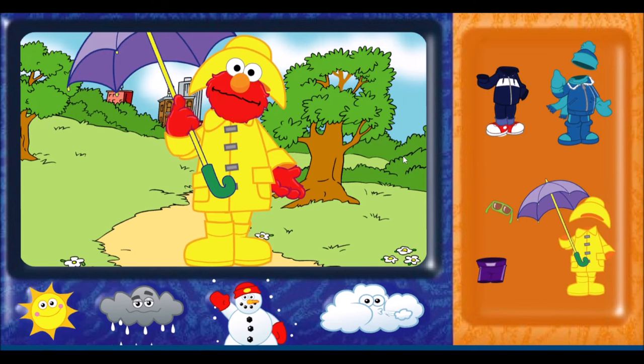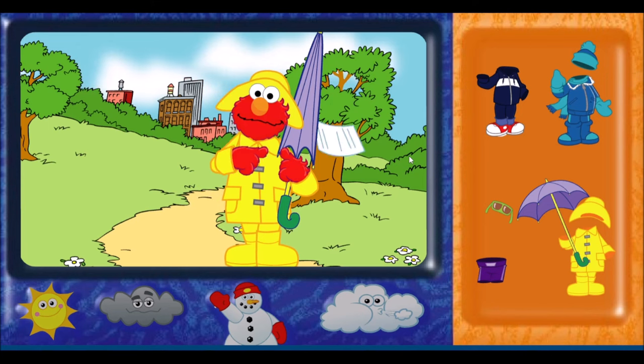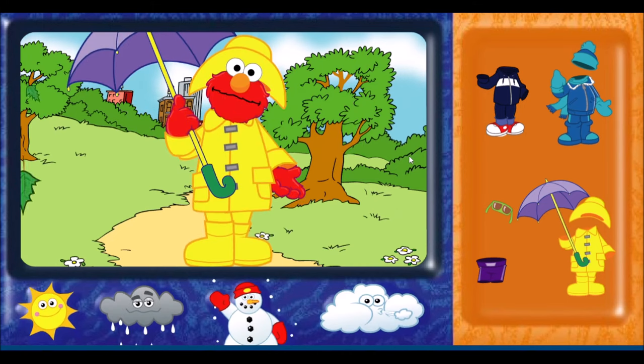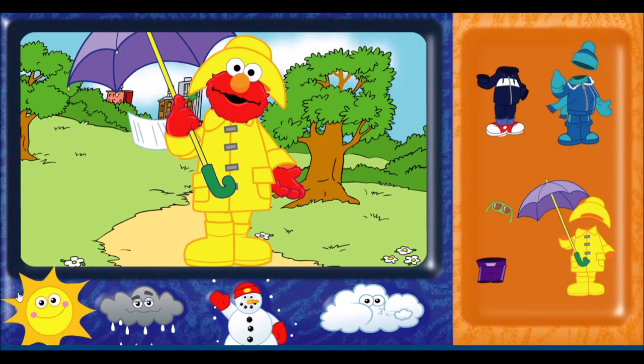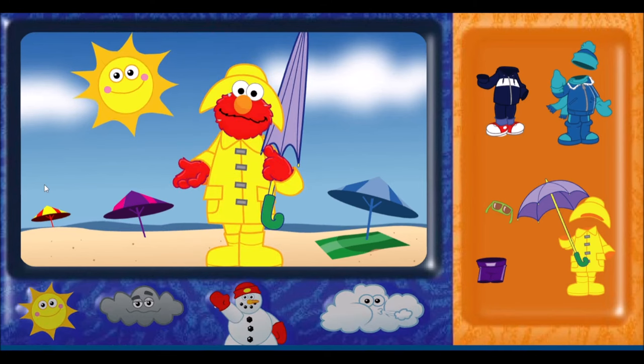An umbrella, a raincoat, and rubber boots. It's not raining, but Elmo will try to put up his umbrella anyway. Wow! You can change the weather outside or the clothes that Elmo is wearing. Go ahead, click on it. A hot and sunny summer day. It's very sunny. Hey, Elmo has an idea for his umbrella.